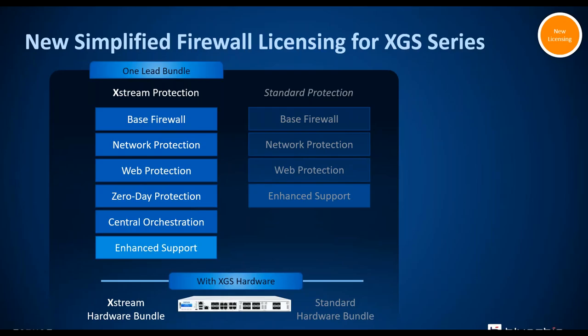And I'm almost finishing up now, so thank you for bearing with me on all of these updates. We've got a new, just to summarize once again, Xstream Protection, the new and improved standard protection, or what used to be Enterprise Guard, just call it standard from now on, network and web protection, right there.